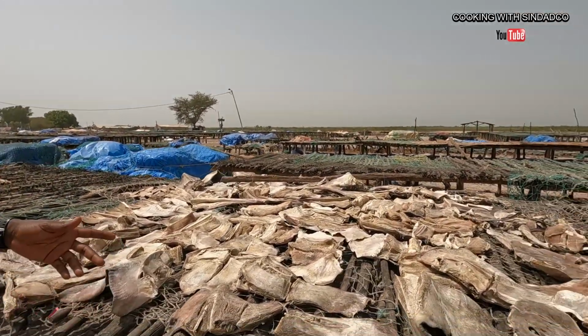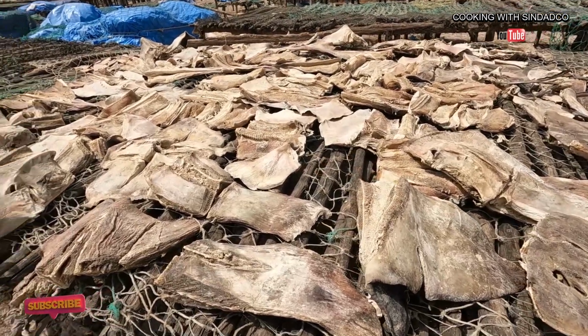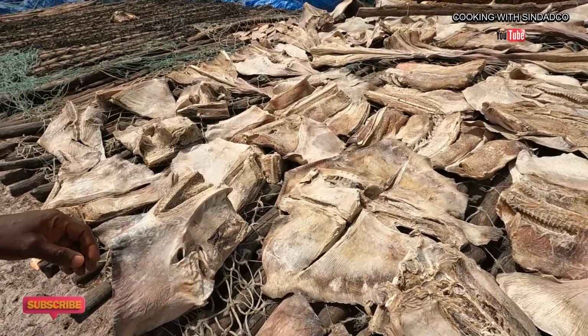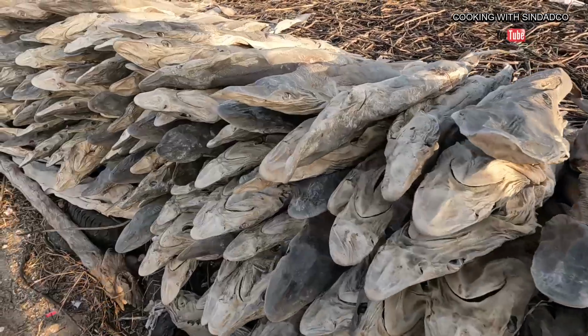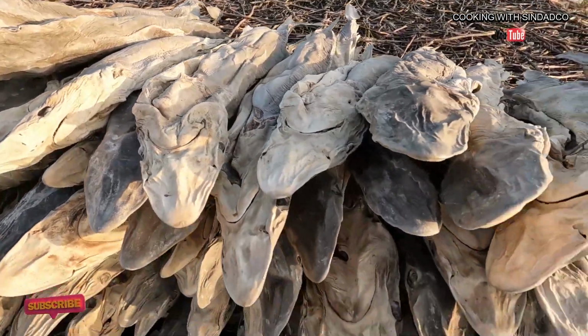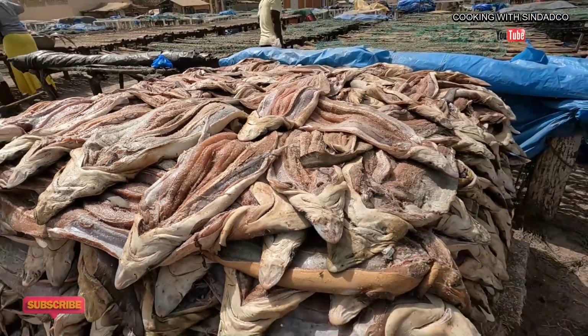You can see the dry ones here. As it's dry, this is how you see. They are different fish. I don't know most of them. So this is called stinger. These ones are the shark. You can see these things are here. Baby shark. Wow, baby shark, so amazing.